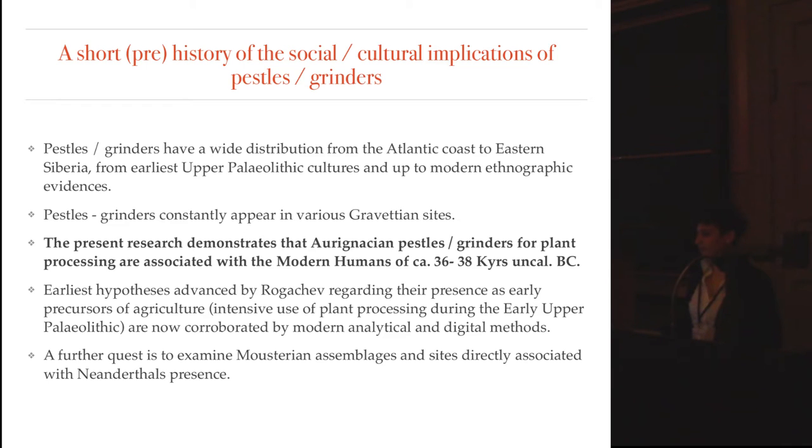The grinders have a wide distribution from the Atlantic coast to eastern Siberia, from the earliest Upper Paleolithic cultures up to the modern ethnographic evidence. These appear in the Gravettian sites, but the most important thing we could prove with our research is that already in the Aurignacian period, these pestles were used for plant processing. So this means that we can date this behavior at least 10,000 years before, with the appearance of Homo sapiens in Europe.